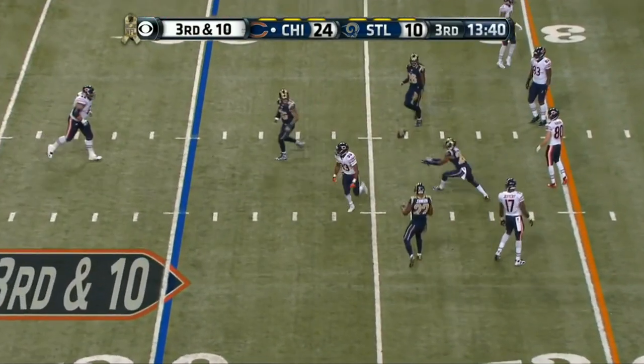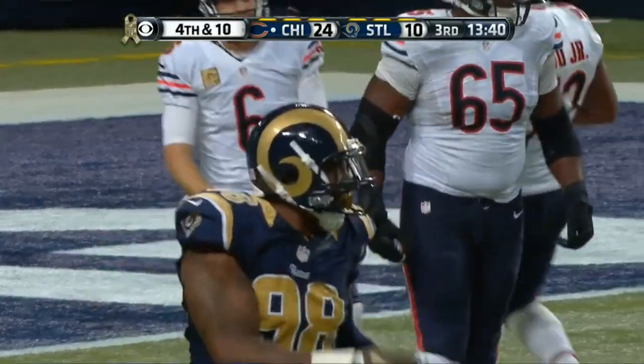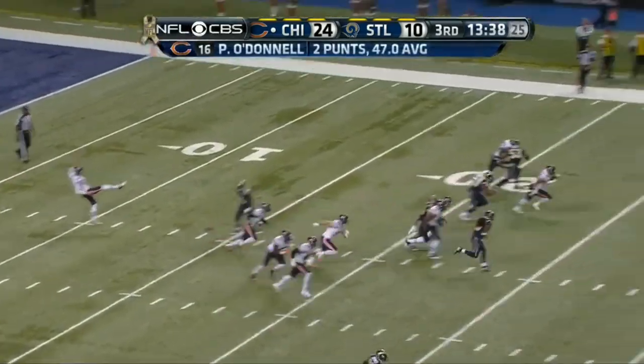Cutler gets rid of it, incomplete. Langford wasn't looking. Cutler goes to the turf, and a quick 3 and out for the Chicago offense. Second 3 and out today for the Bears.